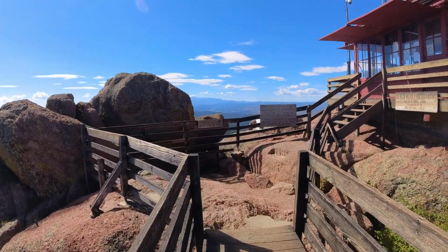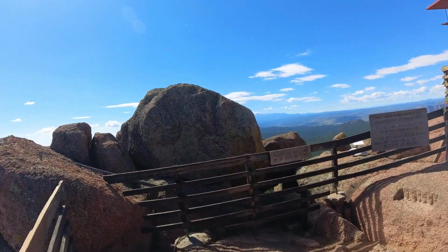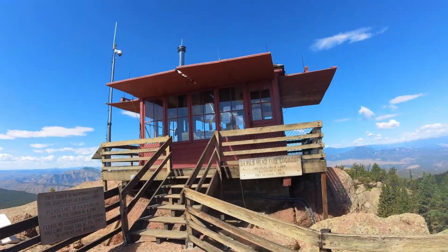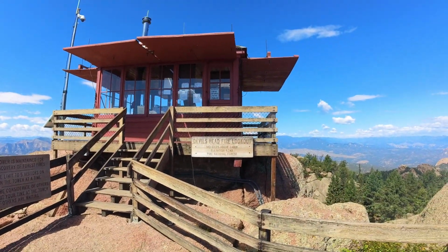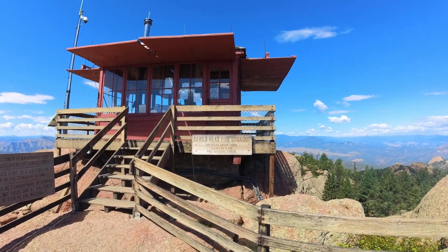So I'm at officially 1.5 miles up to the top. I don't know if that includes the stairs, give or take a few, but here's the lookout tower. There are 143 steps above the cabin. Elevation is 97.48.